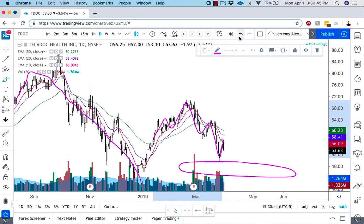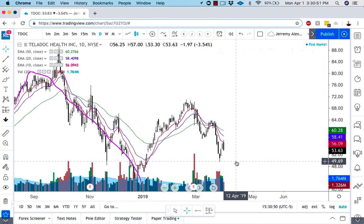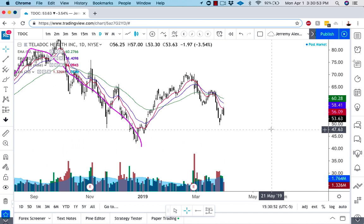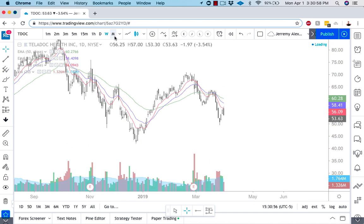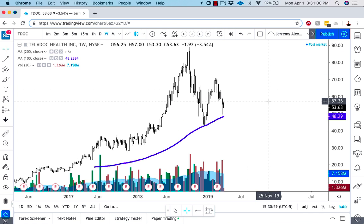Moving averages are bearish. So yeah, I think Teladoc is going to go a little bit lower just to make sure it stops everyone out who has some weak hands. Gets down to this support area around 47 and then potentially bounces off the 100 simple on a weekly chart. But that's my thoughts, at least on Teladoc.